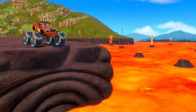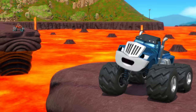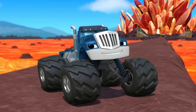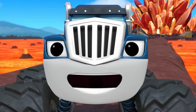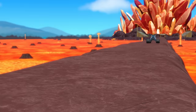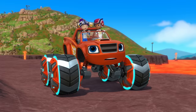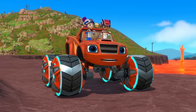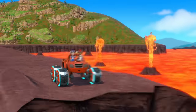Hubcaps! Lava destroyed part of the bridge! Oh well! Looks like only one monster machine's getting to the finish line now! And what do you know? It's me! Can't let Crusher beat us! But without the bridge, there's no way to get to Lava Island! Unless we drive through the lava!